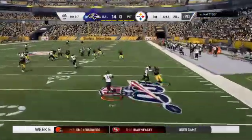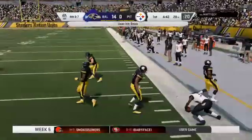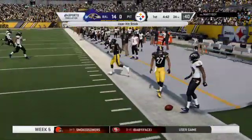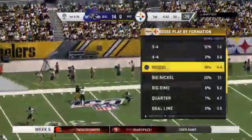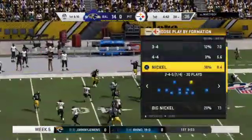That was a big hole they were trying to get out of. Yeah, big gain, still a ways to go, though. A good return there, call it 13 yards. And the Ravens, they'll take over at their own 34-yard line.